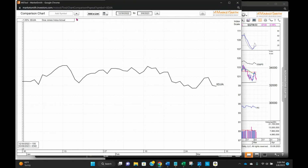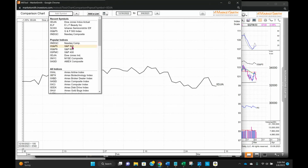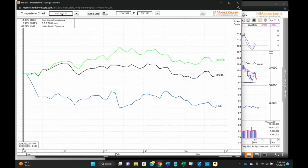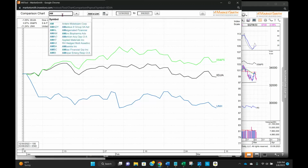So there's UNH. Let's show, there's the Dow. It's down 1% on the year. Here's the S&P. It's up 4% on the year. In the top 14 of the Dow are three healthcare stocks that are having horrific years. UNH, the most expensive, down 11.24% year to date.